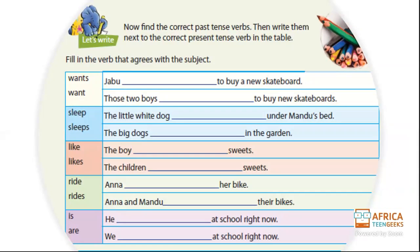Okay, fill in the verb that agrees with the subject. So the first sentence here, Jabu to buy a new skateboard. You can just answer that in the group chat quickly. So we can just go through this. Wants or want? Okay, well done, guys.